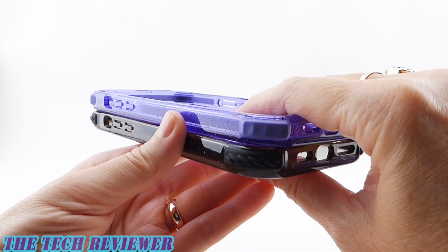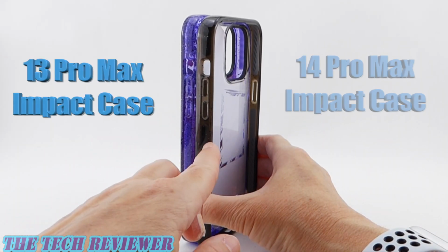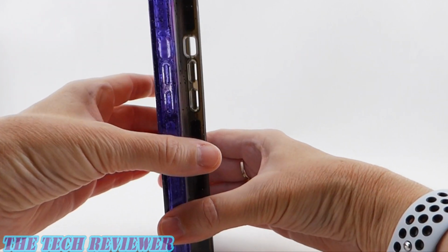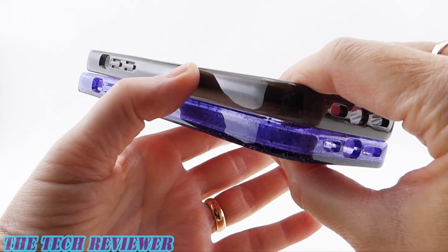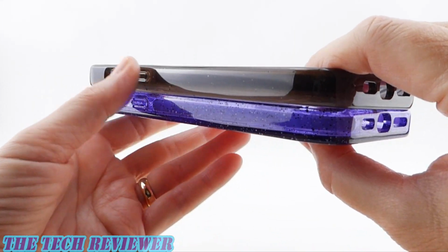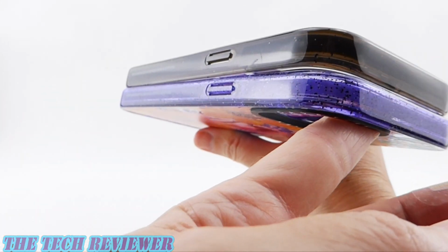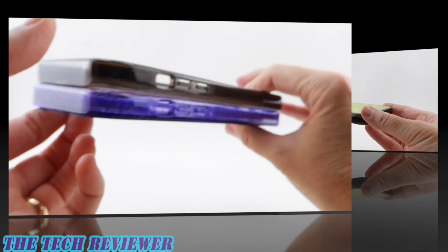But size-wise, you're basically looking at the same thing, just as I said, a tiny bit thicker because you do have a thicker phone. Similarly, comparing the 13 Pro Max Impact and the 14 Pro Max Impact, you have the same height, same width, just a very small increase in thickness because again, you do have a thicker phone with the 14 Pro Max as opposed to the 13 Pro Max. Other than that, basically the same size.